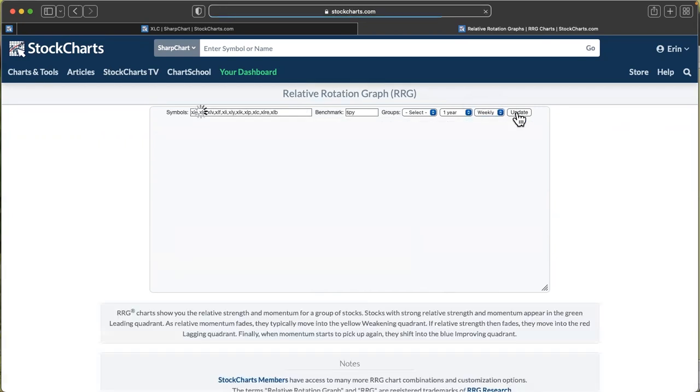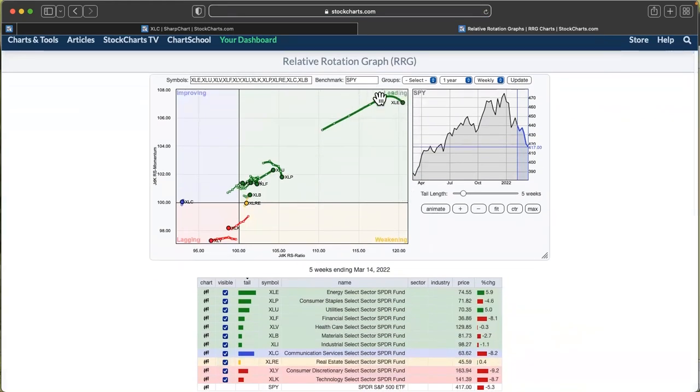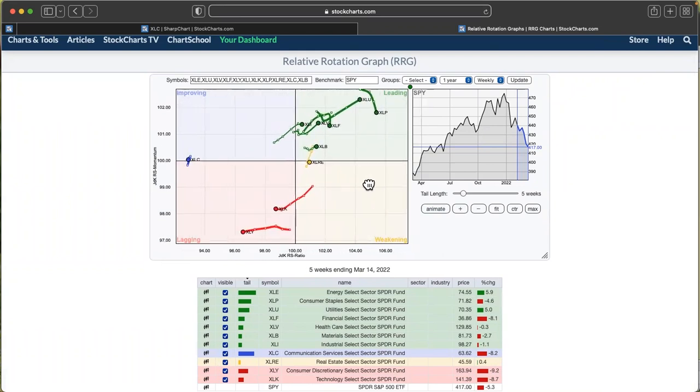On the bigger picture, though, and let me get that updated. There we go. XLE is still clearly the biggest outperformer. So I want to go here and zoom in just to see what's going on in the intermediate term amongst the rest of them. So utilities still looking good, healthcare still looking good, and materials still looking good in terms of sitting in leading, and then also having that bullish northeast heading. So those are the things we're looking for as far as what sectors to fish from, if you will. So at this point, I'm liking utilities, healthcare, energy is of course still on my list.